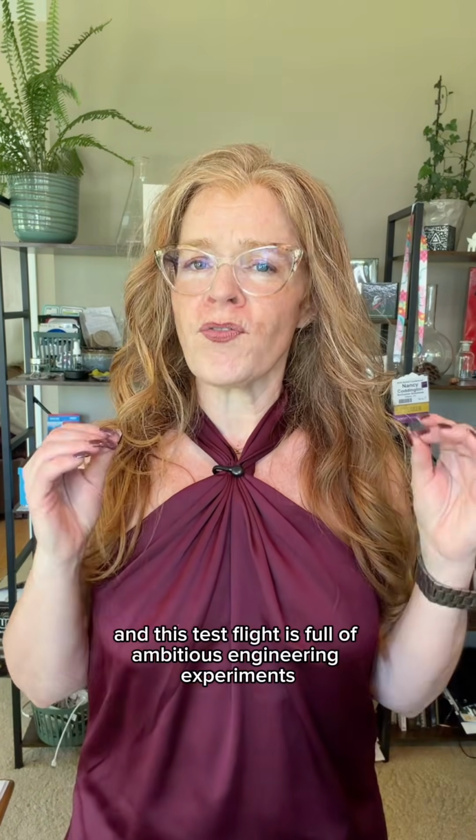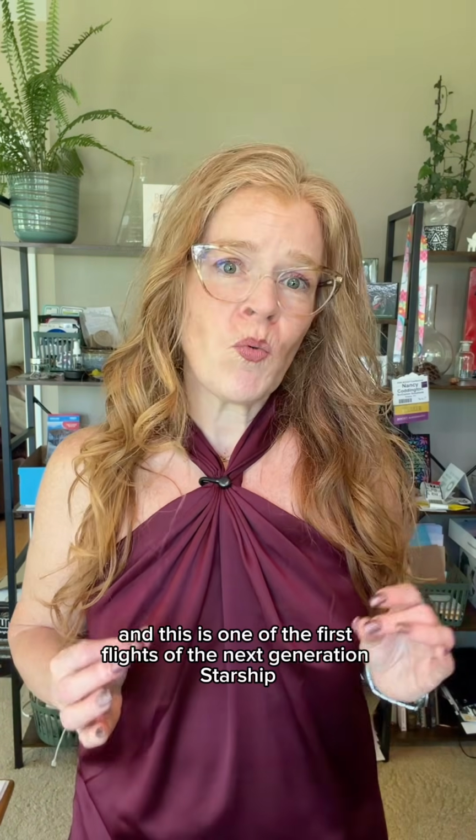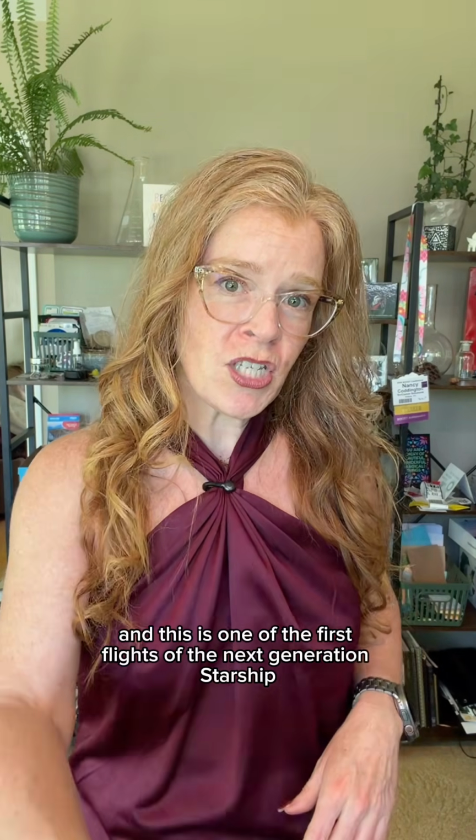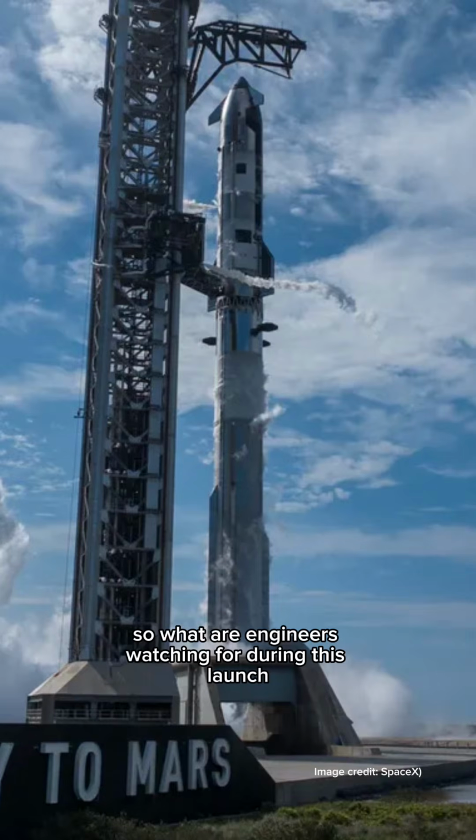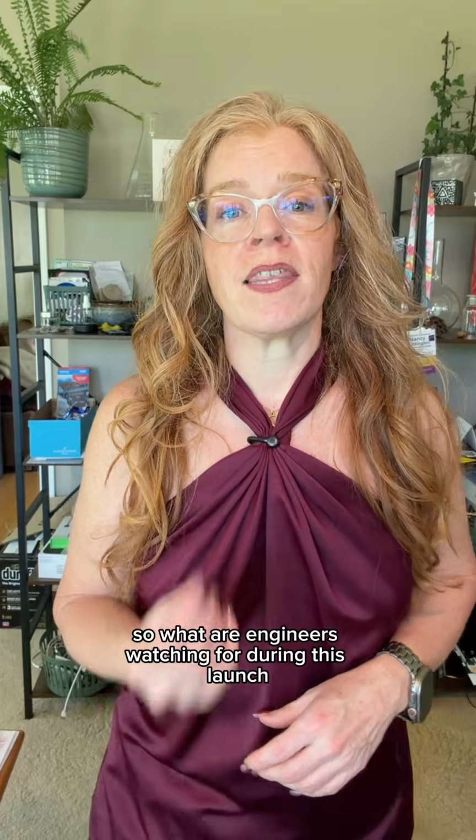And this test flight is full of ambitious engineering experiments. This is one of the first flights of the next generation Starship and Super Heavy vehicles powered by the new Raptor 3 engines. So what are engineers watching for during this launch?